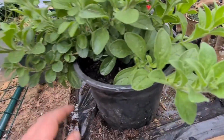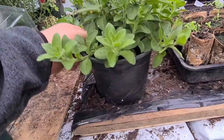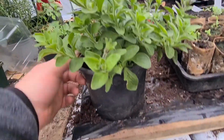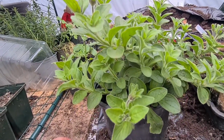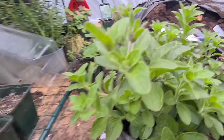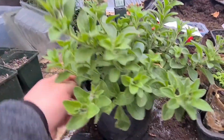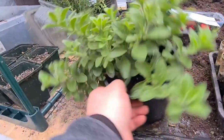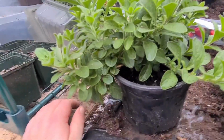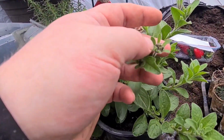These are petunias from last year. These were Thompson and Morgan plug plants. I fetched them in before the frost. A lot of people think these are annuals. They are actually half hardy perennials, as long as you fetch them in before the first frost. And I always give them a really good trim back. It's taken this long for them to grow, but they are looking really, really well now. And I shall start taking some cuttings off them.